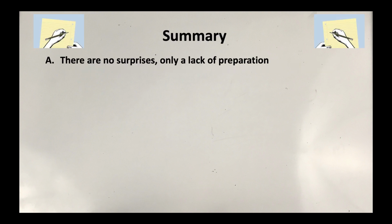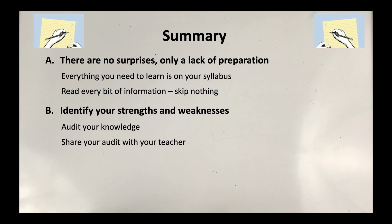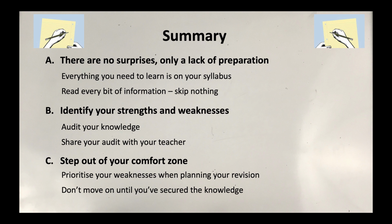Okay, now let's wrap all of this up. There are no surprises, only a lack of preparation. Everything you need to know is in the syllabus. Read through every bit of information, don't skip anything. Identify your strengths and weaknesses. Once you've got the syllabus in front of you, audit your knowledge. Share your audit with your teacher. Step out of your comfort zone. Prioritize your weaknesses when you're planning your revision. Do not move on until you've secured that knowledge. That information isn't going to disappear just because you're not looking at it no more.